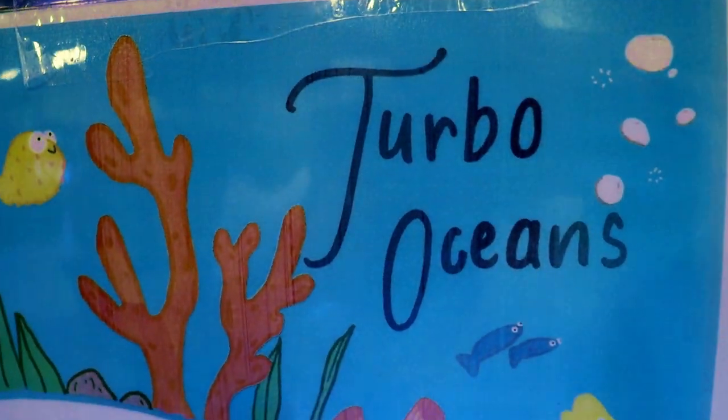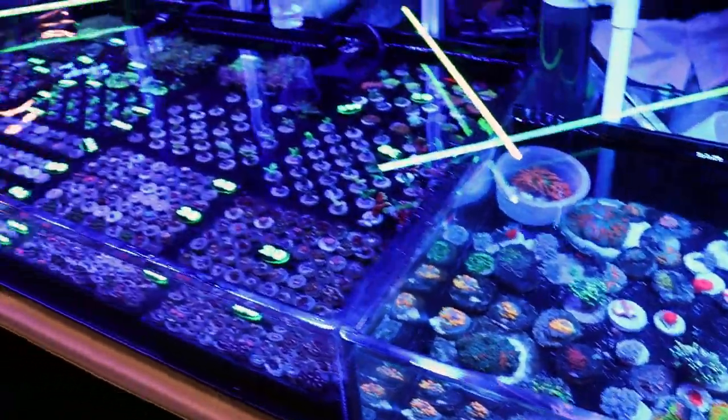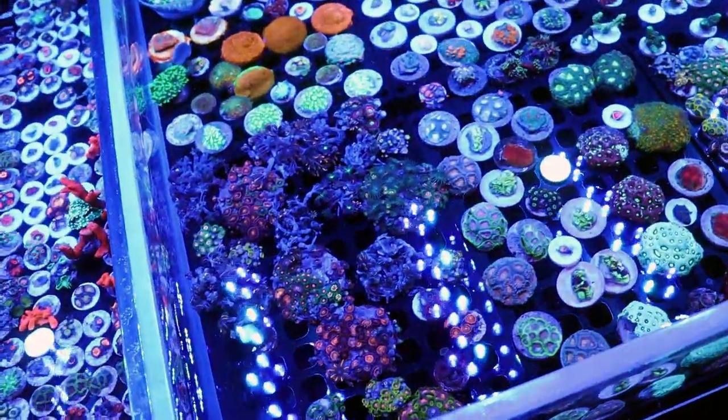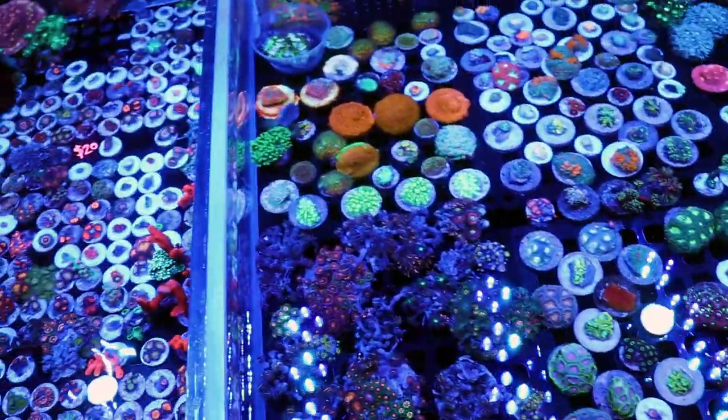Right now, this is Turbo Oceans. This booth that I'm looking at with this crazy grafted nonsense and expensive coral, Turbo Oceans. Okay, I'm kind of stuck here. Every 10-15 minutes I talk to the people and move to a different booth. I'm stuck at this one here. I haven't left Turbo yet because this tank is incredible.